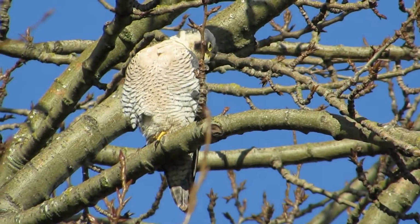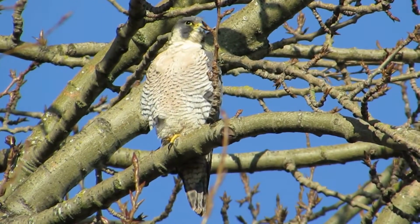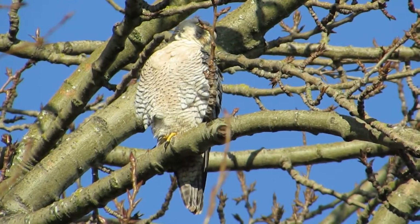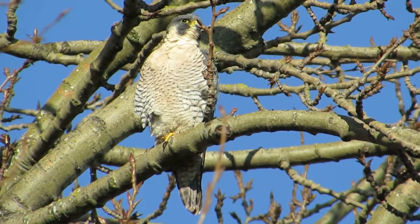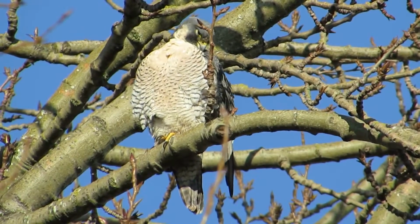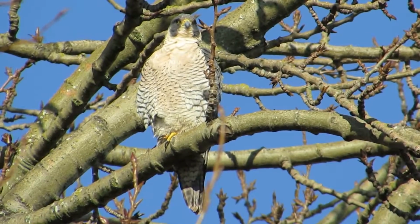Well, it looks like a good day for peregrine falcons. Here's an adult preening up a little bit. Oh, yeah. Look at that blue sky we got today. We're all excited about finding this one, only about a block from the other one that's hanging out on the Phillips 66 tank farm.